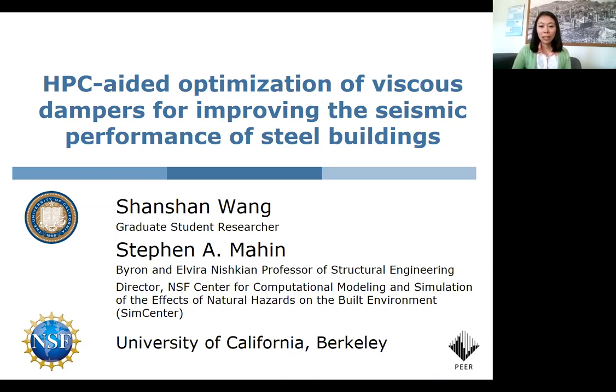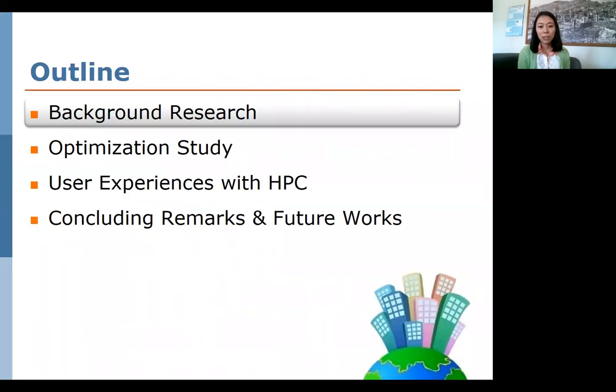So the topic today is about retrofitting existing high-rise steel buildings using fluid viscous dampers. And the focus will be on using high-performance computers to streamline the design effort. I will start by talking about the background research first, and then focus on how the optimization study is formulated for these engineering problems. After that, I will share some of the experiences using high-performance computers in DesignSafe, and then the concluding remarks and future work.